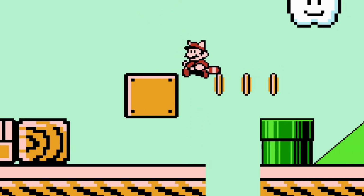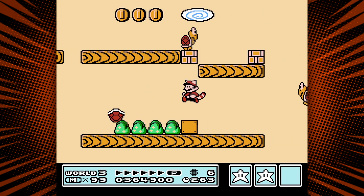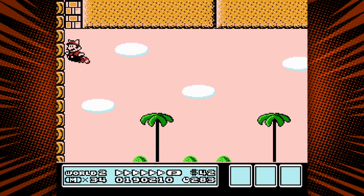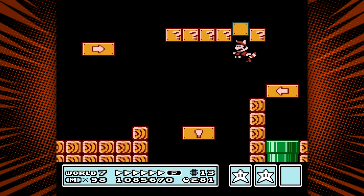The Super Leaf turns Mario into Raccoon Mario and lets him float in midair to cover some extra distance, kill bad guys by spinning his tail, and by gaining enough running speed and filling up the P meter, he can fly for a short period of time. The P-Wing is exactly the same, only you can fly as much as you want until you finish a stage or take a hit and lose the power-up.